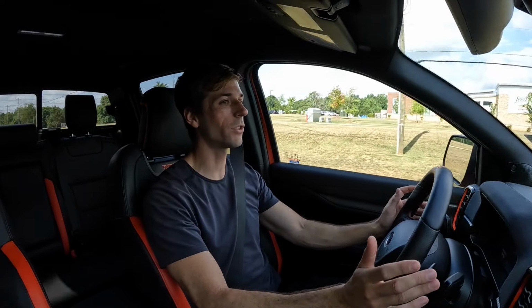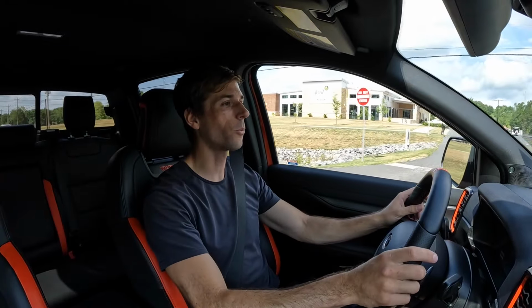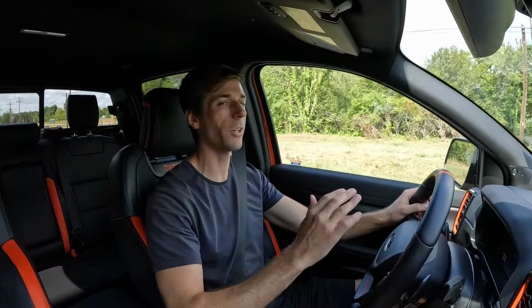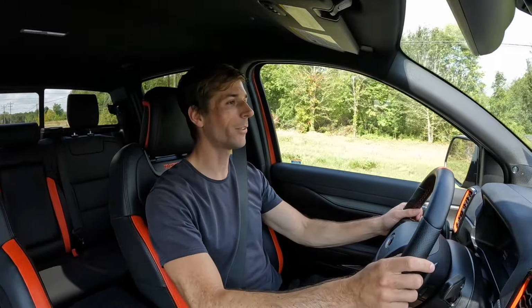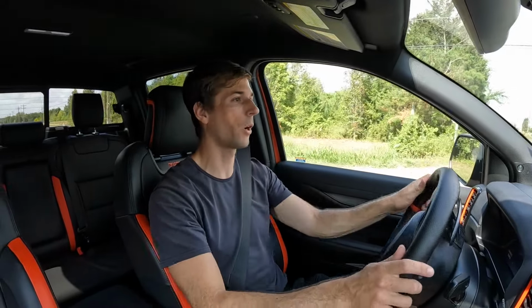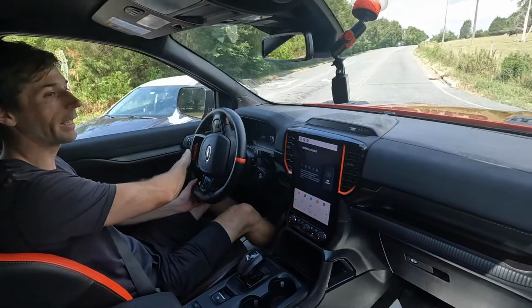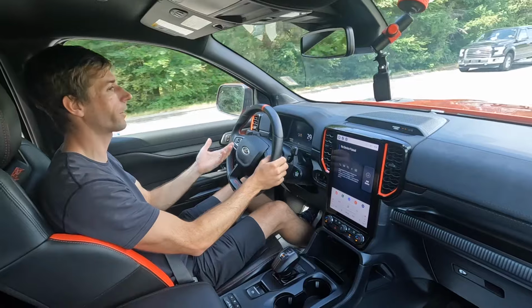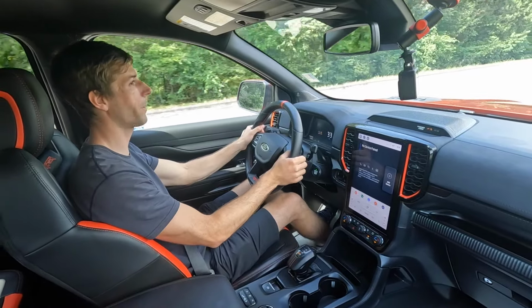And for the pricing too, you're right around where a lot of the other competitors are priced. In the $60,000 range, high 50s, low 60s is where a lot of the competition like the TRD Pro or the GMC Canyon AT4X is going to be. So for the money, when you compare it to everything else, it's about what you would expect.